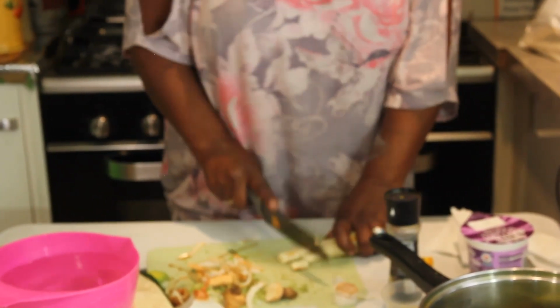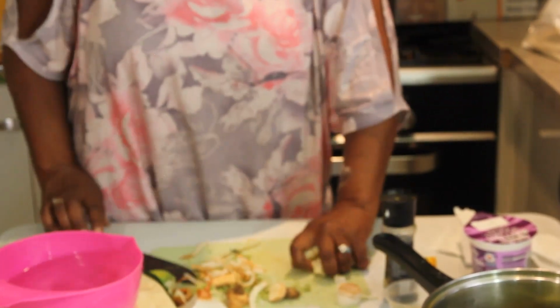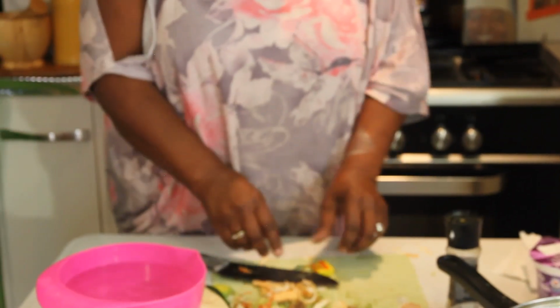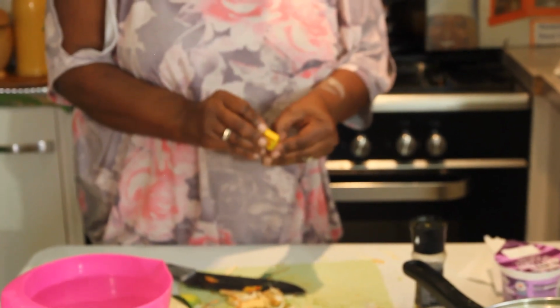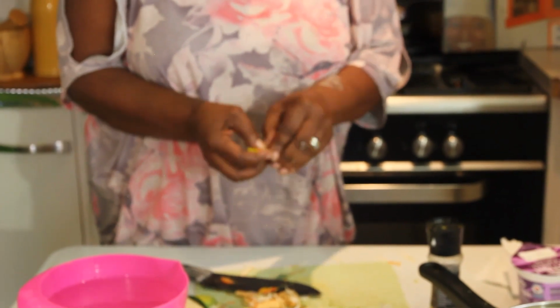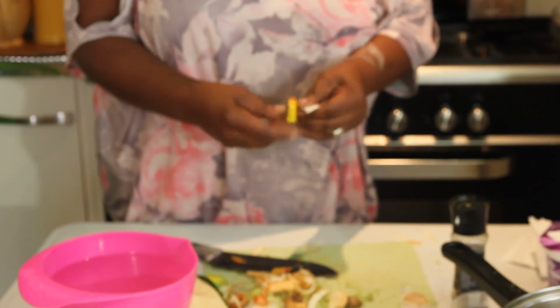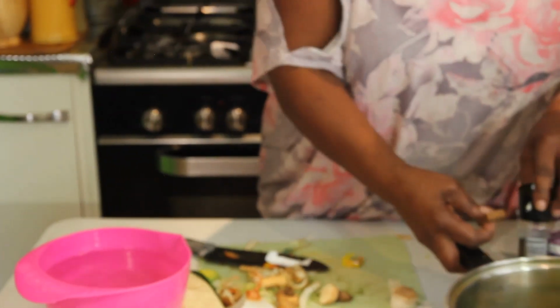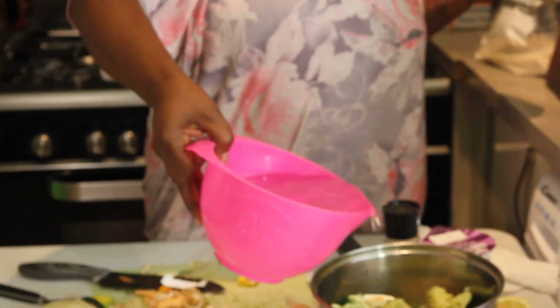Now, let's just go like this. Put it in. And then I have here just a vegetable stock cube. So let's get this into our pot. Here we go. Let's break this up. And then I'm just going to add some water, just plain water.